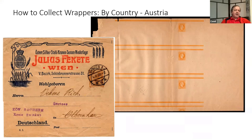By the way, illustrated newspaper wrappers are a category in themselves, in particular for some countries like Switzerland, Austria, Great Britain, and the US. We'll see examples that have very pretty newspaper wrappers.